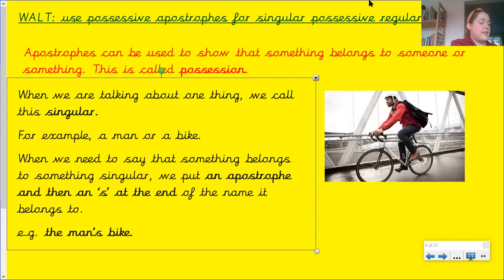So a single thing is singular. I've got one pen, that's singular. If I had more than one pen, pretend that this is a pen, and I've got 2 pens, that's plural. But we're looking at singular today because plural possessive apostrophes follow different rules, and you will learn about those in year 5. So a man, one man, or a bike, one bike, that's a singular thing, a single thing.